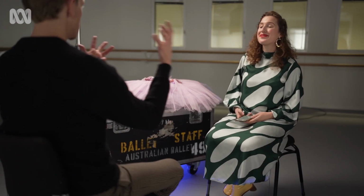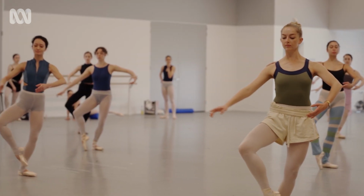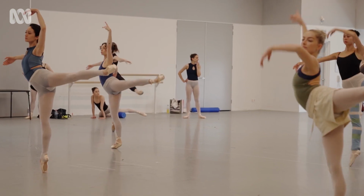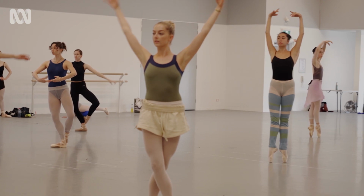Ballet originated in France from Louis XIV, so he's the one that created Versailles and all the splendor. He created the 5 positions, first, second with the feet, third, fourth, fifth. We're creating a rotation with our legs to create an aesthetic. That, I think, is what sets classical ballet apart, is the aesthetic.